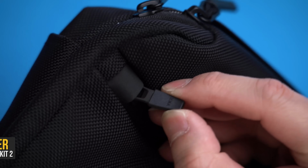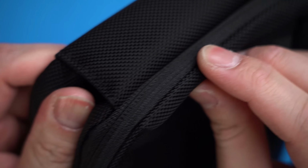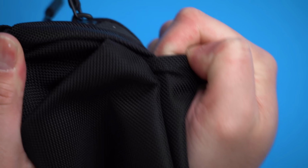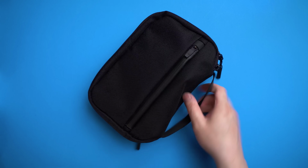This is the new AER Travel Kit 2, made with all the same great design we expect from AER, with 1680D Cordura nylon, YKK water sealed zippers, and just a rugged construction that you couldn't rip apart even if you tried. Being indestructible aside though, the point of a travel kit is to carry your stuff.